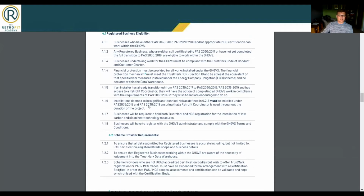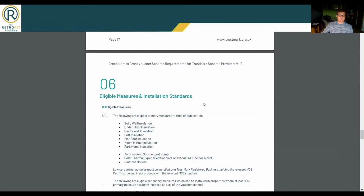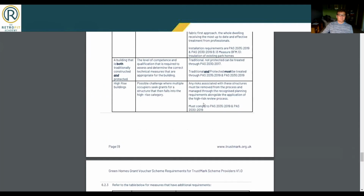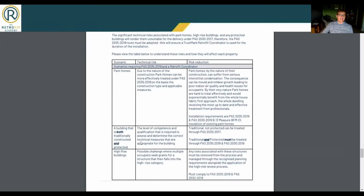4.16 here is really important because it defines the projects that have to be delivered under PAS 2035. As you can see here, it's defined in section 6.22. If we scroll down to that, you can see that the following have to be delivered under those new standards. That involves retrofit coordinators and everything that comes with it, so any projects involving park homes and any buildings that are protected.